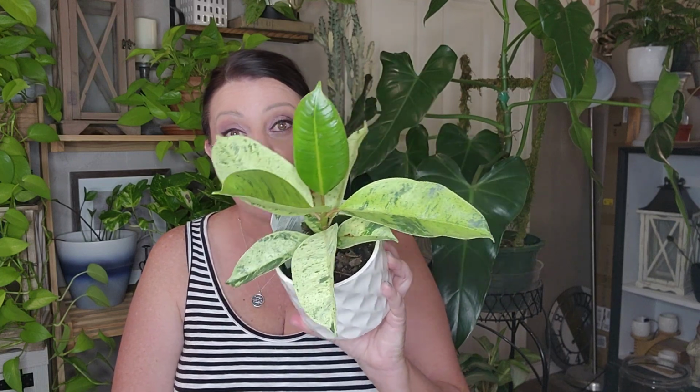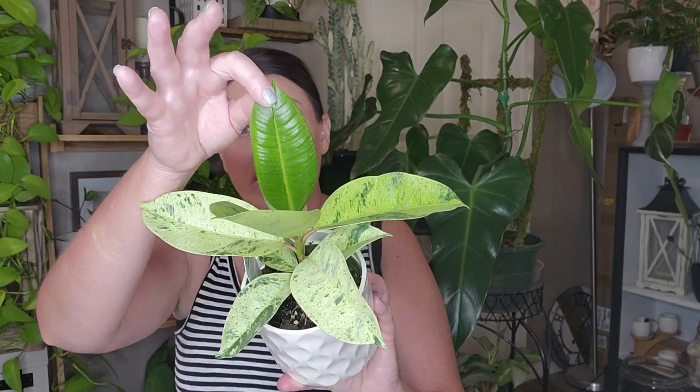And this one, it's been doing good. I put it in my south-facing window, and it grew this new leaf for me. And even though it doesn't have any variegation, I'm fine with that. It is a pretty plant, and it's very interesting. But like I said, I wasn't going to spend $25 on it. So when I saw it go down to $6.99, I grabbed it. So there's that one.